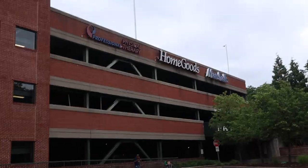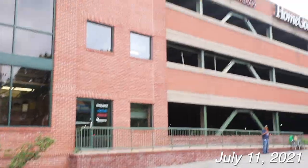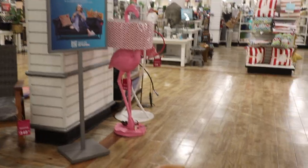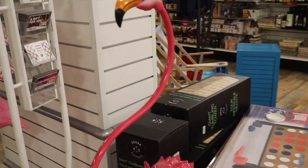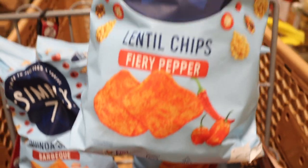Look where we are. Somebody's hungry. Crocs game. Relax. I can't do nothing with that. Go get it. Oh, this is only $40. Where could I put her? Girl, nowhere. It's cute though.